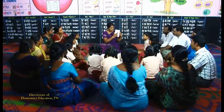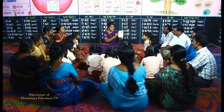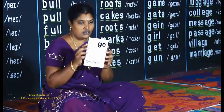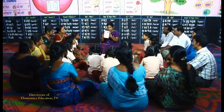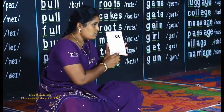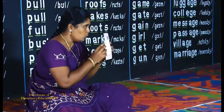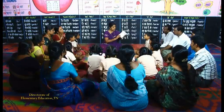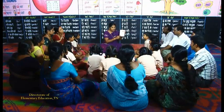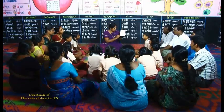The letters ay and ey sound as a in final position. The letters ge sound as g, j. The letters ce sound as se, si in initial position. The letters double O sound as u. The letters ge sound as urj in final position. The letters ce sound as s in final position.